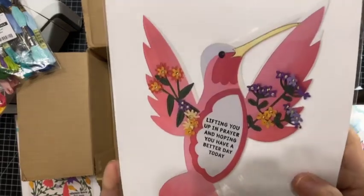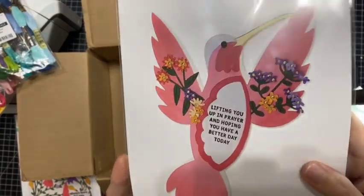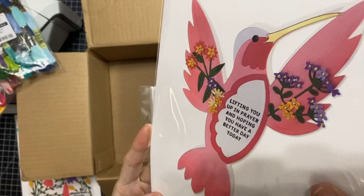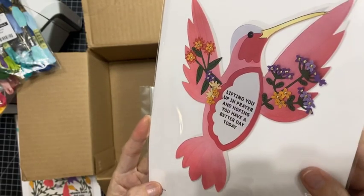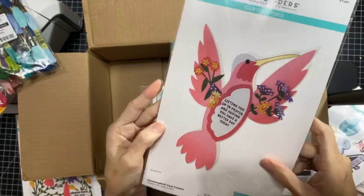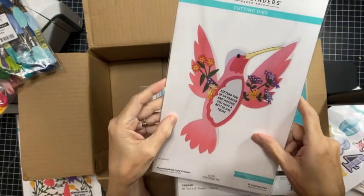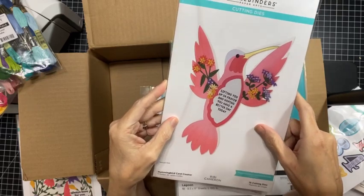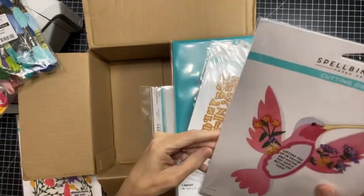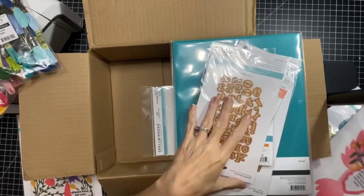But look at the detail of those little flowers. And that's what I liked about it. I loved the little tiny flowers, the details of that, and then the versatility of making a shaped card or making a big focal. So I got that one, and that one's called Hummingbird Card Creator.